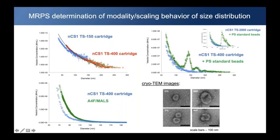To answer the question of are there larger bodies in these samples, we can do measurements with both the TS400 and the TS2000 cartridge, and you can see from the blue lines that we detect no larger particles relative to the spike-ins, which are polystyrene beads in both cases. You can also compare our size distributions to other measurements. In this case, we looked at asymmetric flow field flow fractionation, multi-angle light scattering, which is a model-dependent measurement of the size distribution that also separates the particles by size. And again, we obtain, although there's a shift in diameter, a single unimodal distribution.